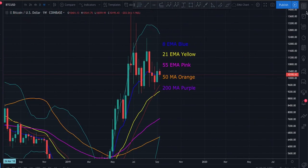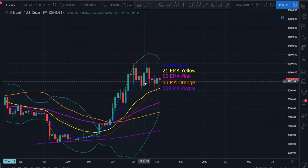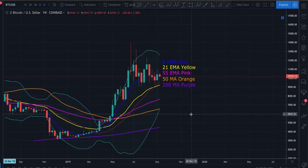Let's check the weekly. Looking at the weekly, we are still snaking around the 8-week EMA here. So basically just more consolidation. And the weekly would suggest, if we do break down, dropping down to at least $9,200. And that'd be the area that I'd start to look for a potential bear trap.